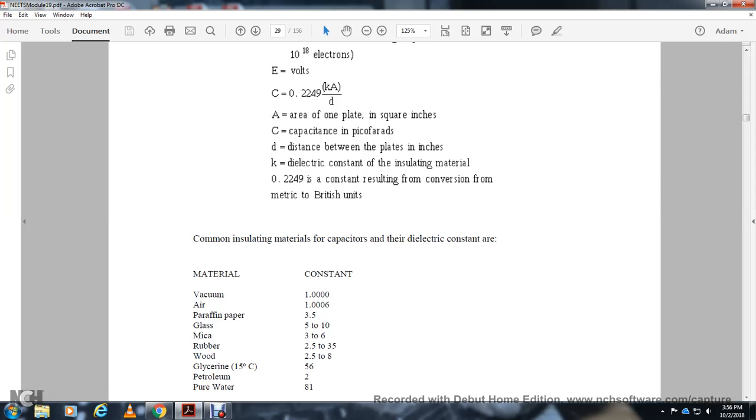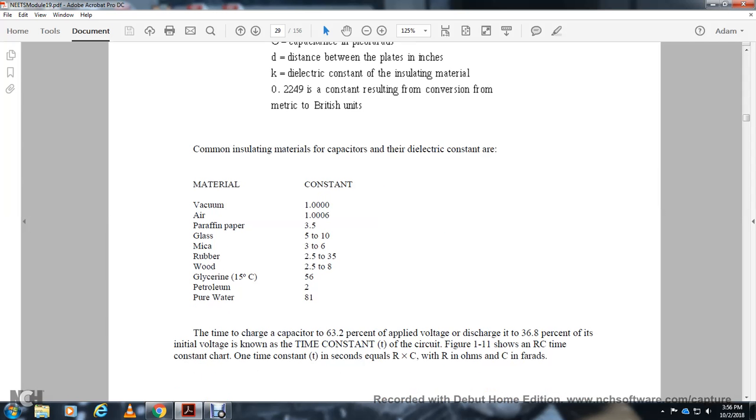1.0006; paper, 3 to 5; glass, 5 to 10; mica, 3 to 6; rubber, 2 to 35; wood, 2.5 to 8; glycerin, 56; petroleum, 2; pure water, 81.